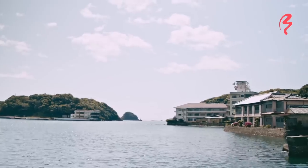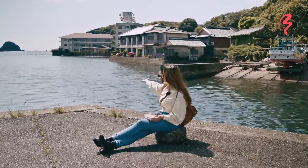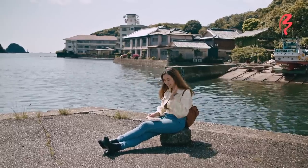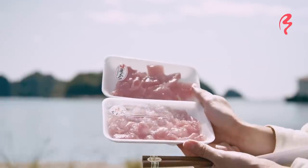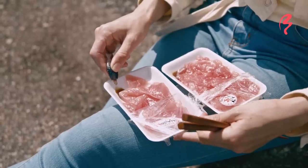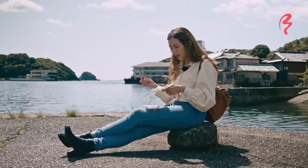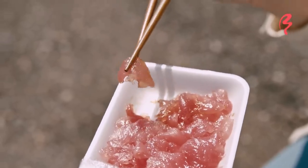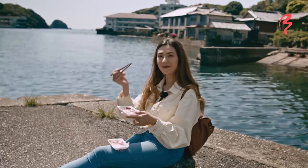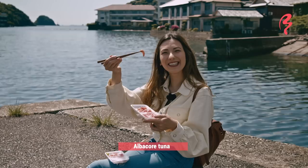I have just found this wonderful place to sit very near to the shop. The view is incredible. It's such a nice day to eat outside. So I'm gonna sit here and enjoy my fresh cuts of tuna. I'm gonna put my soy sauce on. And we'll put a little bit of wasabi. Here we go. I'm gonna start with the smaller cuts of fish. So this is all albacore tuna. I'm gonna put a little bit of wasabi on top. Tuna by the sea.